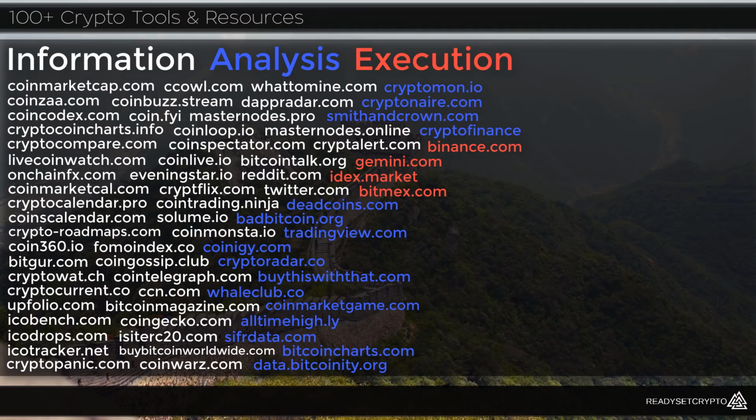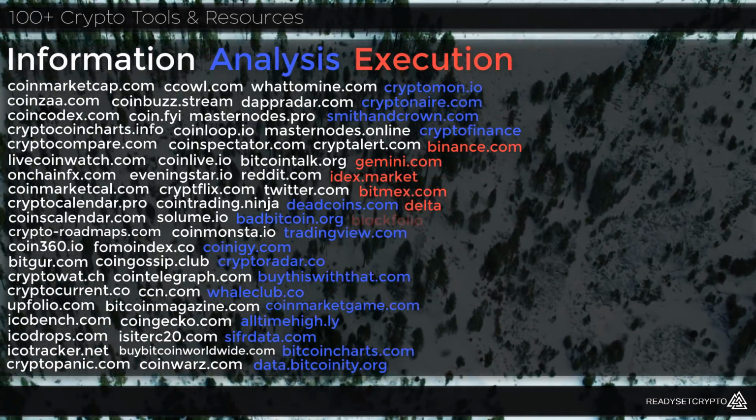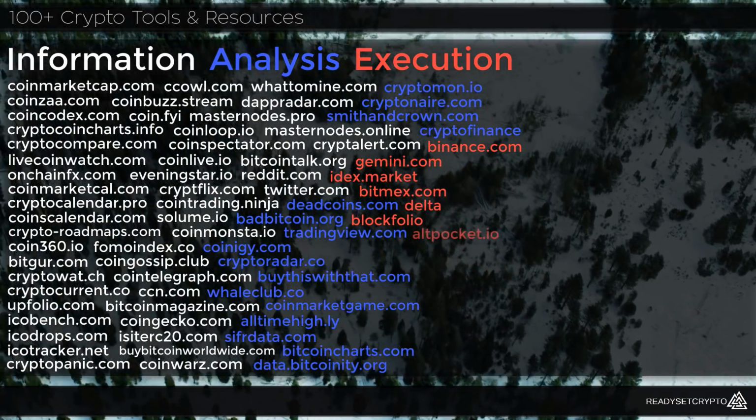After that, I really like the Delta cryptocurrency portfolio app. It's a great way for tracking your portfolio, and it sends you push notifications. The other popular app is Blockfolio, which is a great app to track your crypto portfolio in real time. A good desktop portfolio app is altpocket.io.